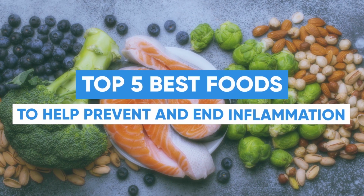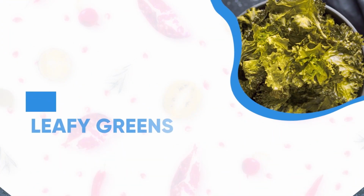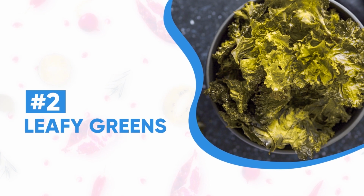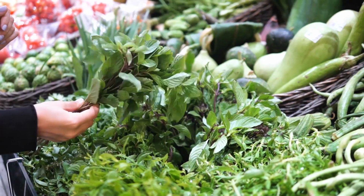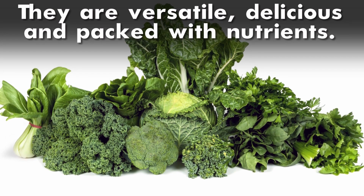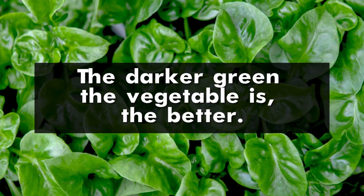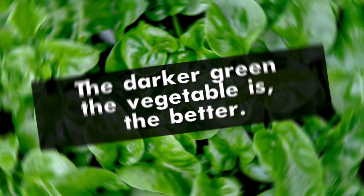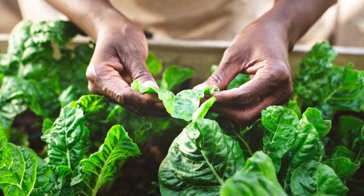Next on our list of the top 5 best foods to help and prevent inflammation is number 2, leafy greens. Leafy greens such as spinach, kale, watercress and broccoli are a fantastic choice for your body. They are versatile, delicious and packed with nutrients. Did you know the darker green the vegetable is, the better it is for you? For example, spinach leaves are packed with more nutrients than iceberg lettuce.